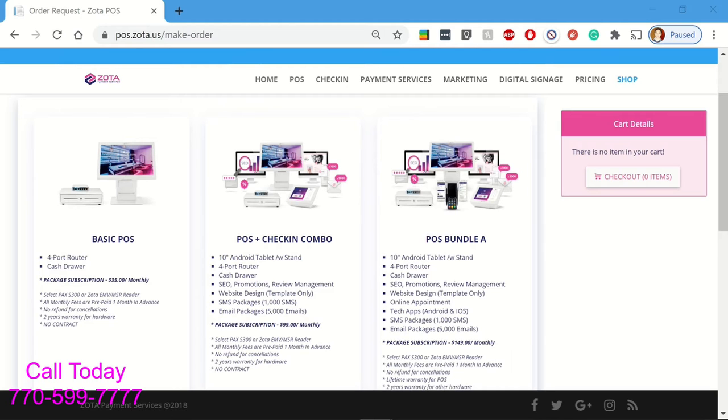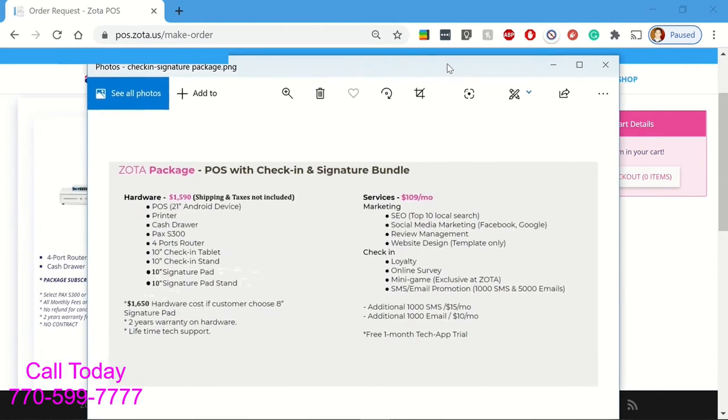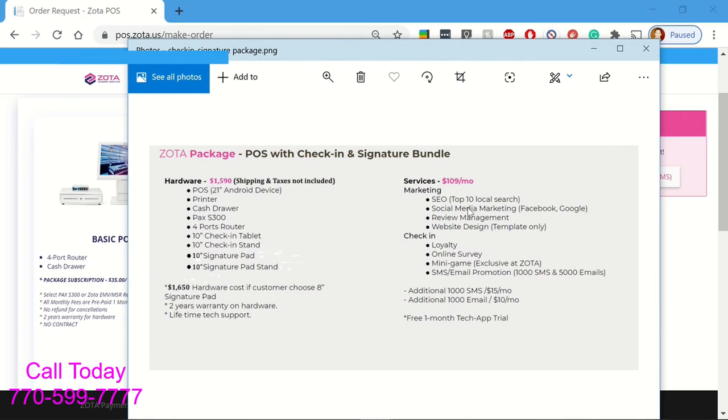We don't actually have the bundle at this time. The way that people are doing the bundle is through the signature and check-in. So basically, in this case, $1,590 plus taxes and shipping. I'm thinking around $1,700 for this package. This includes another tablet, so two tablets: one to sign in and one for a signature pad so the customers can sign and add the tips themselves.